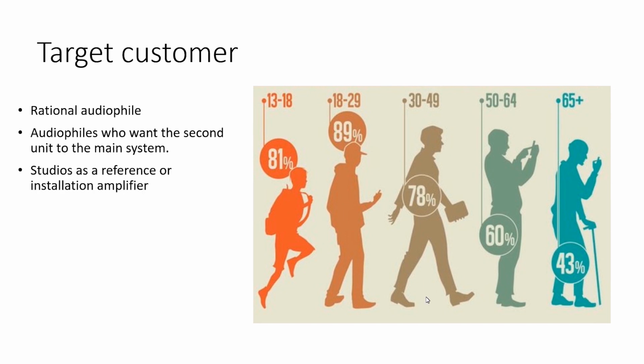Studios, as references or installation amplifiers. Who knows? If the unit earns good references, this market can open as well. Installation amplifier: with 500 W capability and remote connection via balanced input, this unit may drive arrays of small speakers at a remote location. Low idle consumption suits always-on scenarios.